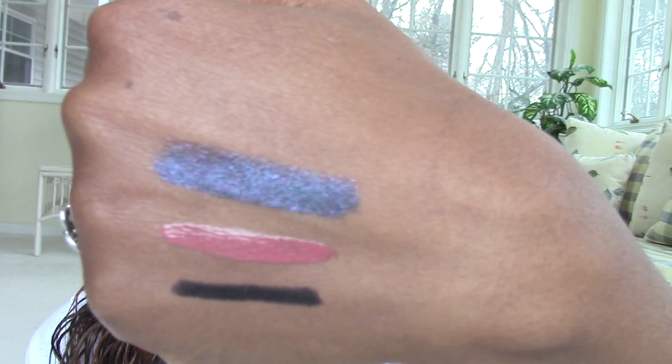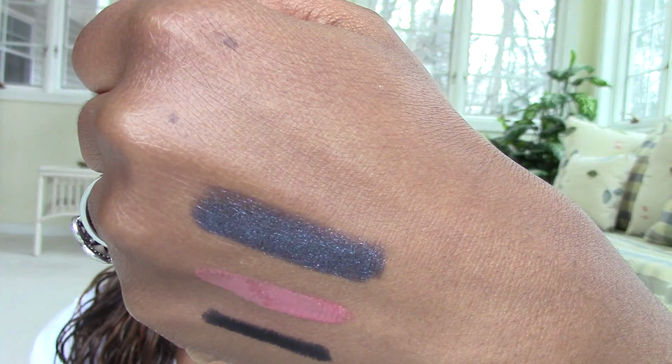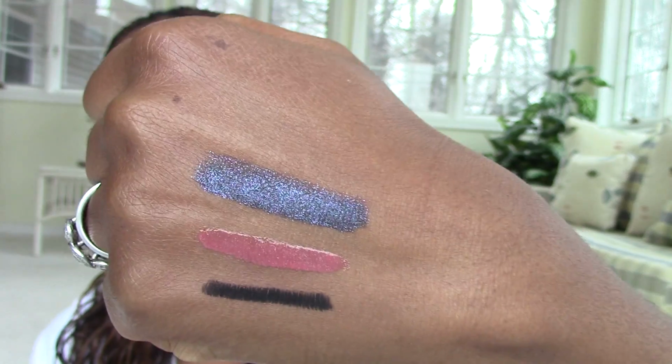I looked at the tip and I was like, oh my God, and I wanted to swatch it, but I didn't. I just waited for you guys. Look at that. Midnight Glam. So beautiful. I mean, it's got all of these colors in there against like a black base. So that is going to be amazing on the eyes.